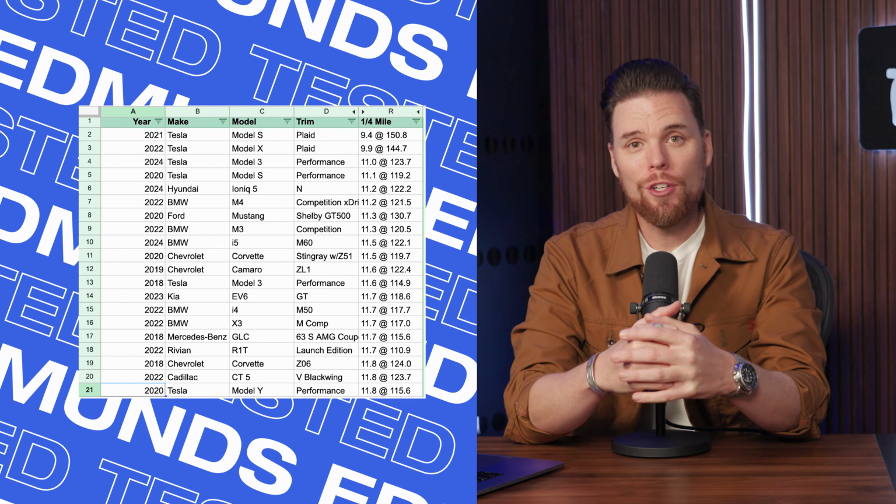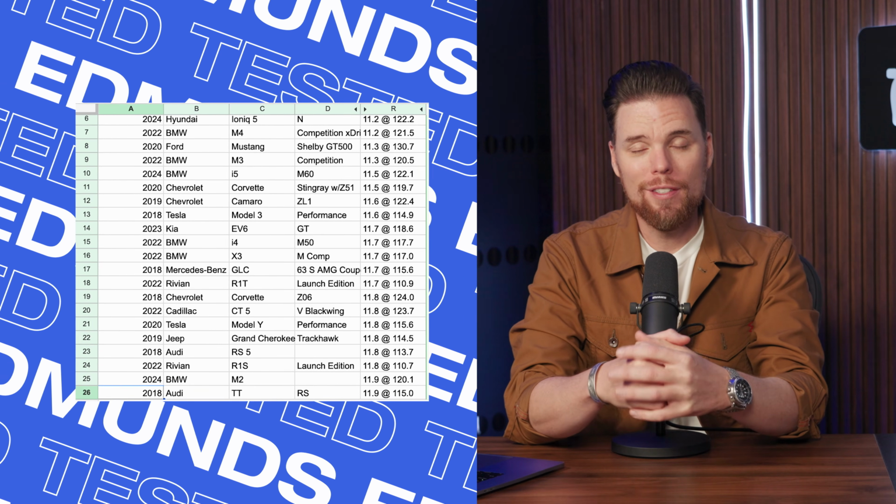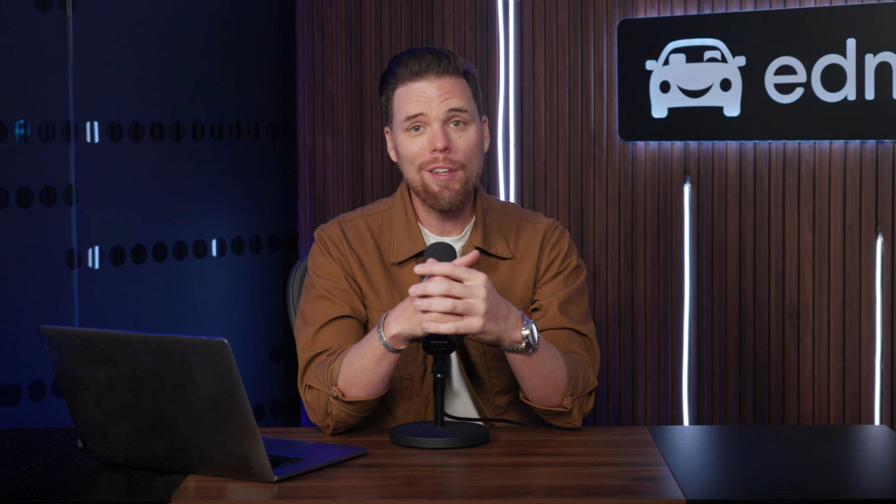Next, we cut anything that couldn't run the quarter mile in less than 12 seconds. Quick is one thing, but if your performance dies off at the top end, you don't deserve a spot on the list of the best performing cars. Drag strip heroes are all well and good, but an exceptional performance car needs to stop and grip too.